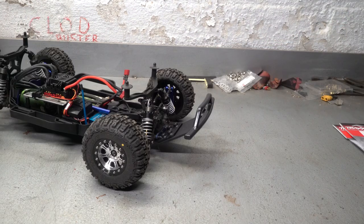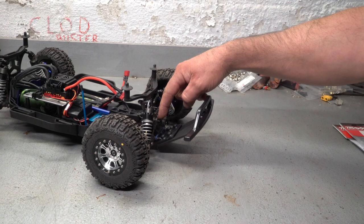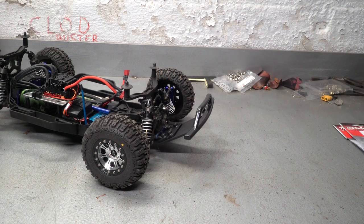RPM front bumper. I guess you could buy a light kit for this. Maybe I'll get that. Maybe not. I don't know how good this is going to be because the factory bumper connects to the gearbox. This one doesn't, so I don't know how durable it's going to be. I'm assuming because it's RPM, it's got to be pretty good. Their stuff's usually been great.